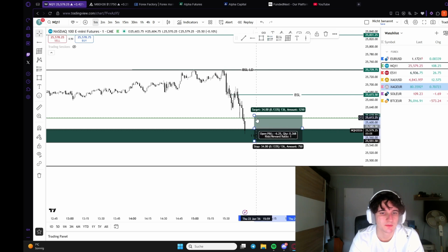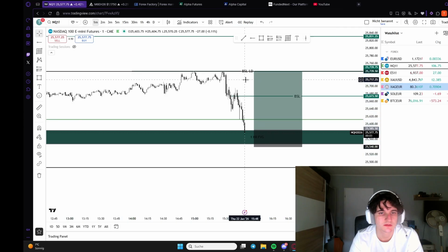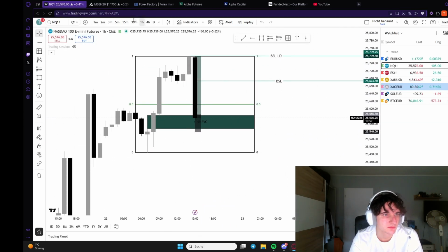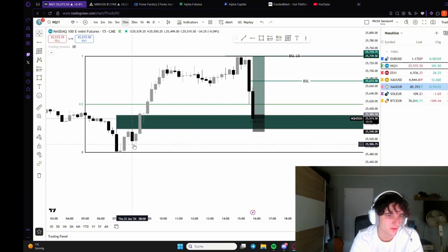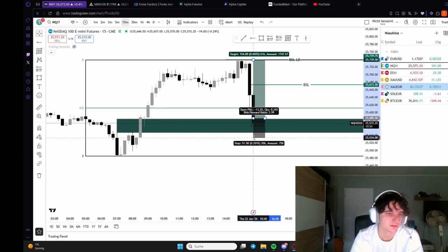Let's say I got a 1-minute break somewhere here. This would be a decent trade. Do we have any 30-minute something, 50-minute? We have this order block still. That's under this gap, right? Yeah. Just make it like here.